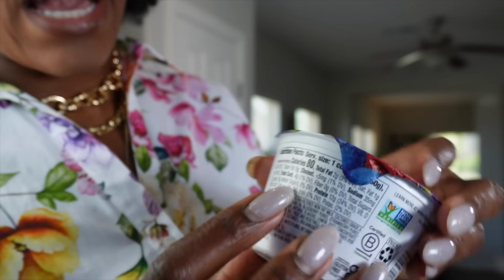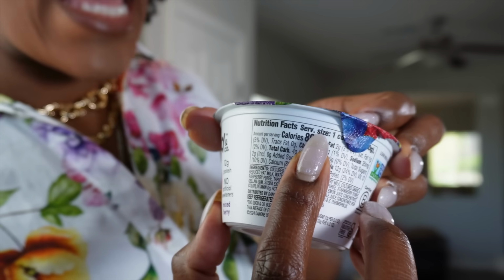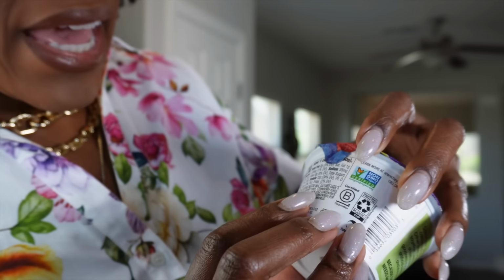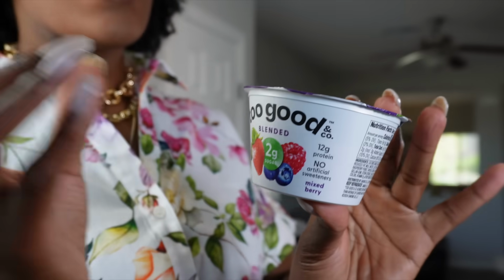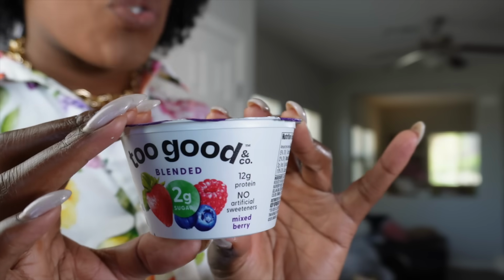This is a Too Good Greek yogurt, same thing. Turn it over to the back. I'm gonna cover up the last digit of the calories, and I've got 8, okay? So that would be 8. Comparing that 8 to the number of protein, which is 12. 12 is bigger than 8, so yes, I would consider this something I can actually build my meal around. It is a high protein source for me.